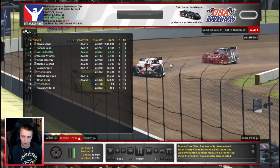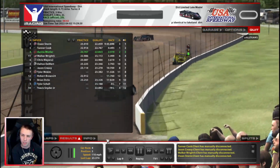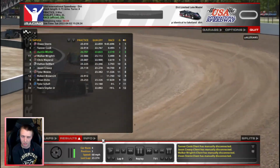I found that line going from top to bottom on 1 and 2 for the most part, and 3 and 4 was still at the bottom the entire time. It was just faster. You're making up time there. People were running the outside, so.